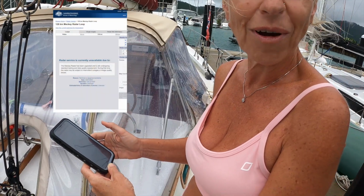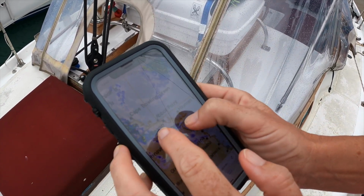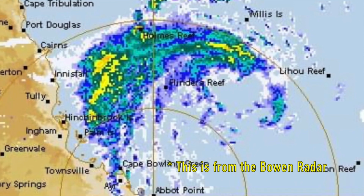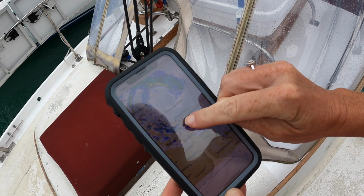Oh, by the way, the Mackay radar went out this morning. Timing. We're about there. Yeah, it's all spinning. So we're sort of in the eye. But the eye is a very large eye. See, we're there, down there.